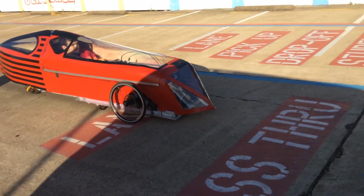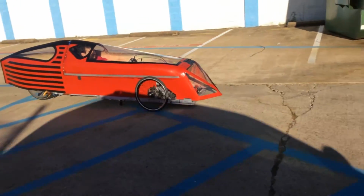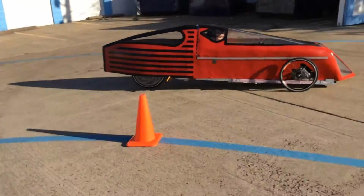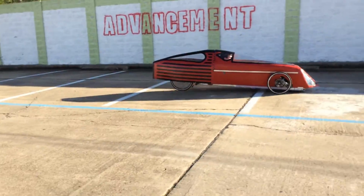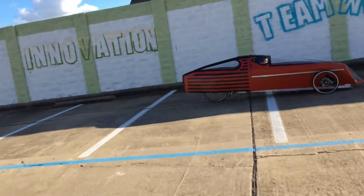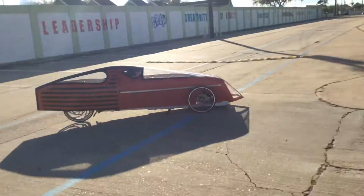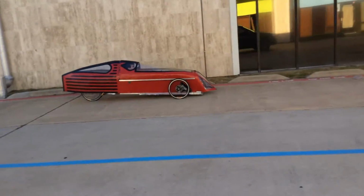So the human race has decided that they don't want to continue heading in that direction, so we made a shift to making our vehicles, our homes, etc. more fuel efficient or more energy efficient. And this race is basically encouraging young high school students and college students to pursue a career in the innovation of technology with that intention.